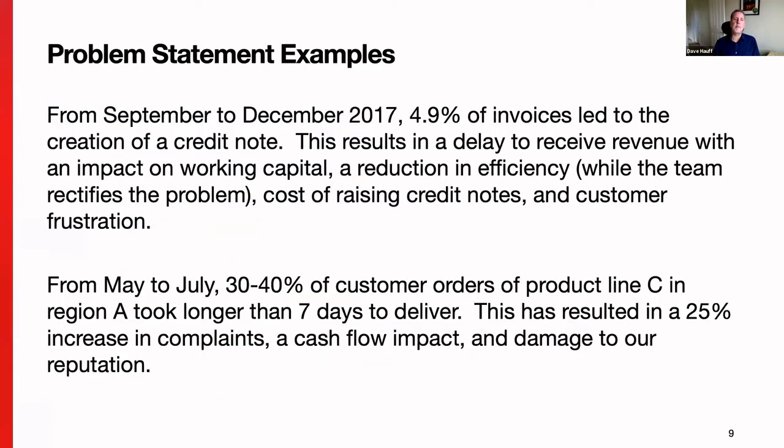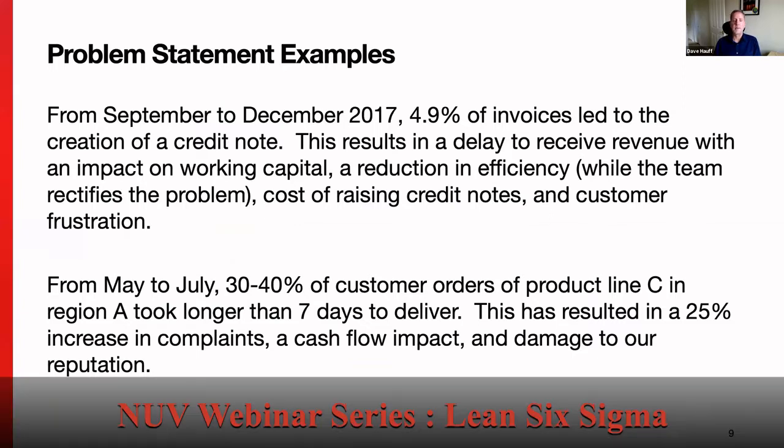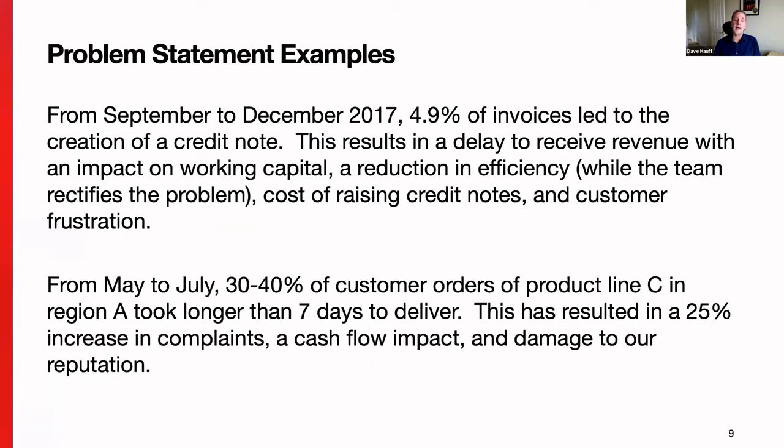So I've got here a couple of problem statement examples that I just want you to have a look at for a second. So I'll read through them. The first one says, from September to December 2017, 4.9% of invoices led to the creation of a credit note. This results in a delay to receive revenue with an impact on working capital, a reduction in efficiency while the team rectifies the problem, cost of raising the credit notes, and customer frustration.